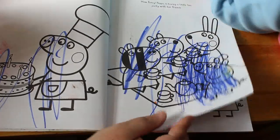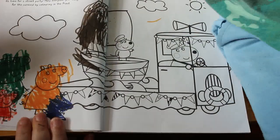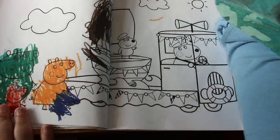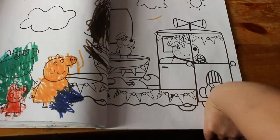Okay. Tea party and birthday cake, another scribbly one. But we don't mind scribbly ones, they're fun. Yeah, you like scribbles. I like your scribbles. I put my drink over here. This is going to be a lot longer than I anticipated, guys.